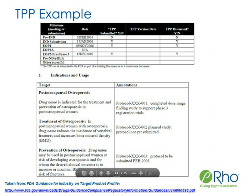So this slide is just illustrating an example of a TPP taken directly from the FDA guidance for industry on target product profiles, and the link is provided on the slide. As previously mentioned, the target product profile should outline the proposed target label language for your product, as well as the specific studies or evidence to support your intended label claims.